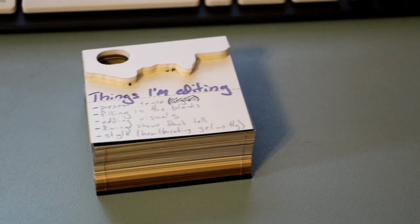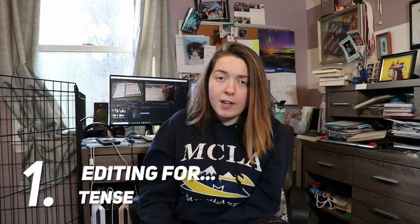Alright, so now let's jump into the 6 things that I'm editing in draft 1, and I have it all written on this handy dandy little notebook. Number 1 is that I'm editing the tense of my novel.